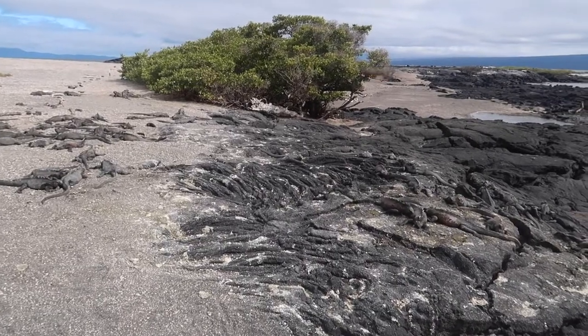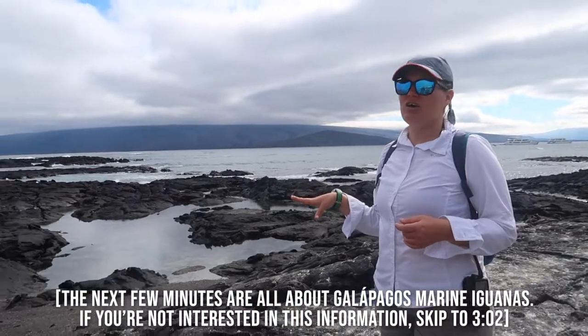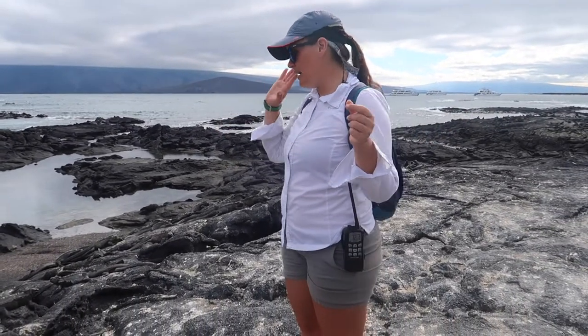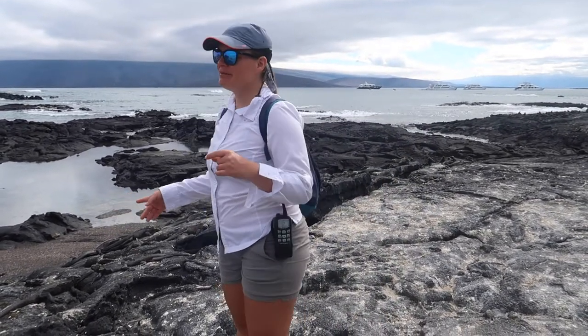We're in Fernandina Island, and there are marine iguanas everywhere. Look at that. And in Isabela, we have the biggest morphotypes of marine iguanas in the whole archipelago. So here they grow huge. They can go beyond a meter, a meter and a half for sure. Sometimes even more, the big males.